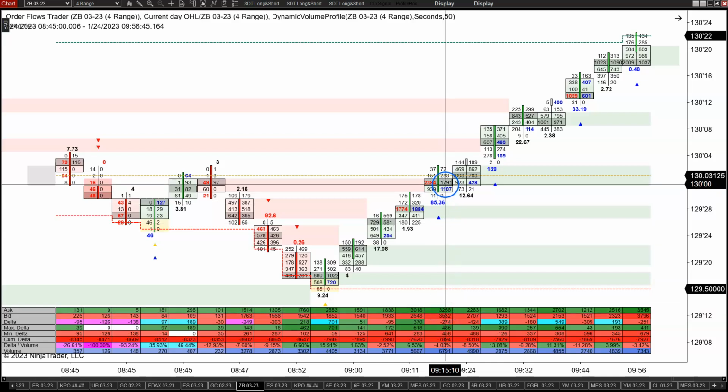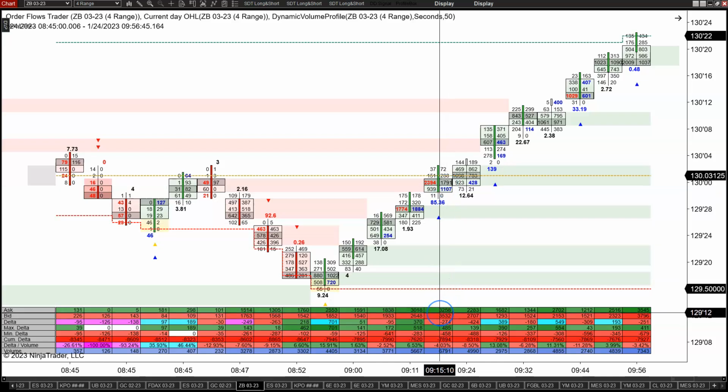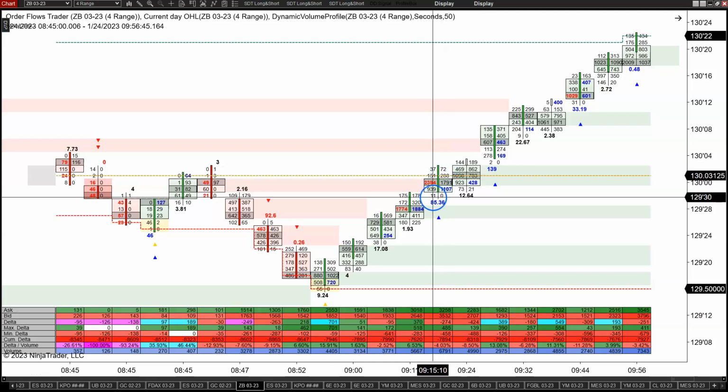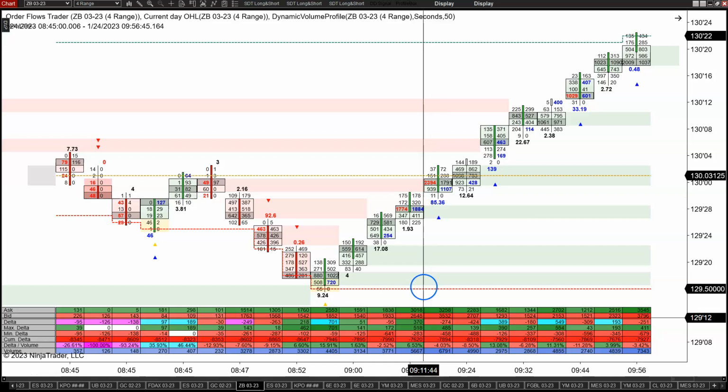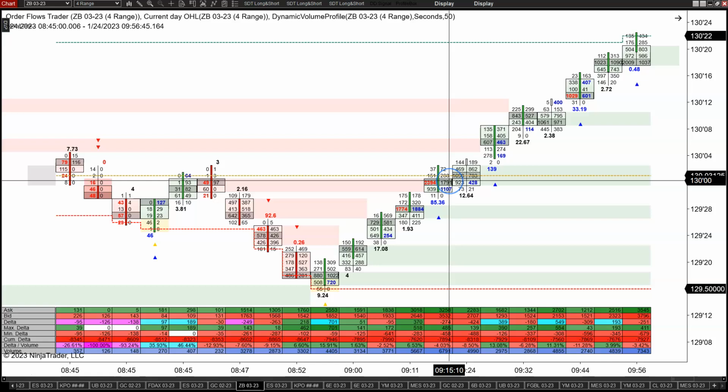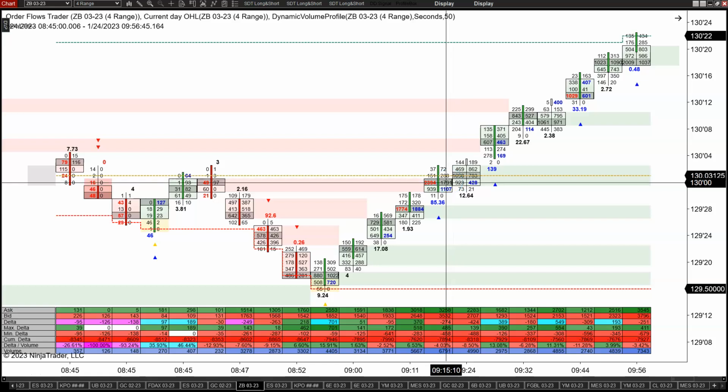Volume traded on the offer at the ask is 3,258. Volume that was traded into the bid, the aggressive selling into the passive buyers, was 3,532, giving you a difference of minus 274. So you actually had more aggressive selling in this bar. You had minus 274 more aggressive sellers than aggressive buyers in the bar. Yet the bar went up.